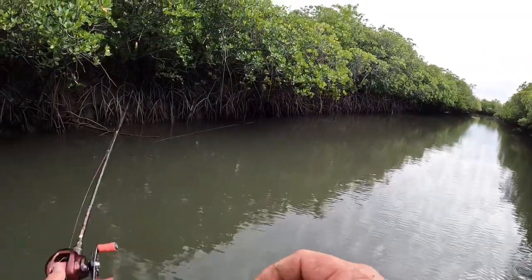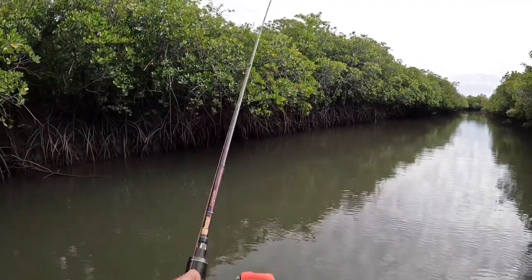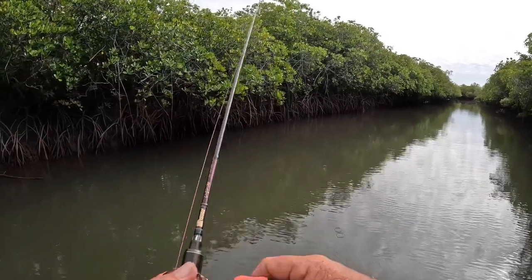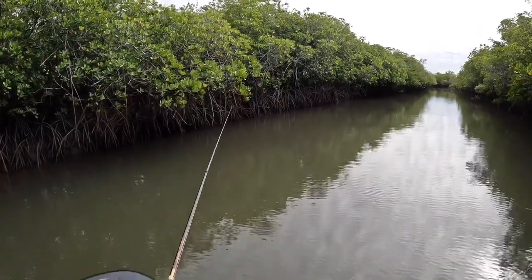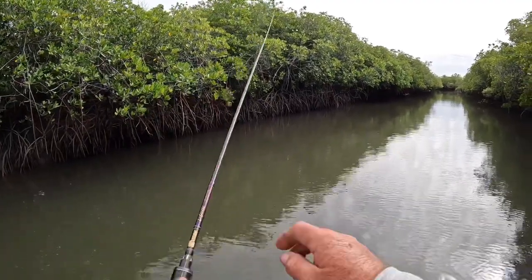The other thing I've done today, just to make it a little bit harder for myself, left me sunnies at home. So I've got this old crappy pair in the boat that we've got to lend people who are silly enough to forget their sunnies. Today that's me.